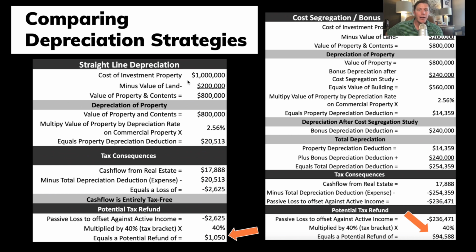Again, $1 million building, we can't depreciate land. Uncle Sam understands that. So there's $800,000 of depreciable property and contents. So we look at this, $800,000, we multiply that by 2.56%, which in commercial real estate is 39 years, which equals a $20,000 depreciation deduction. After we take some of the cash flow from the real estate that we would purchase, we subtract the $20,000 depreciation. So we would have a passive loss that year on that building of $2,600.